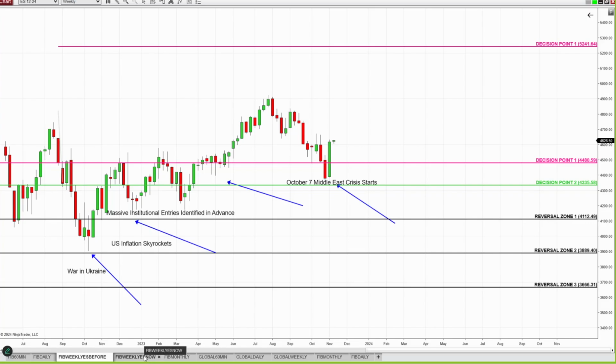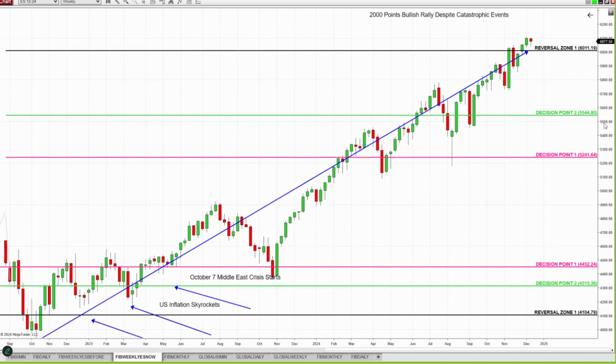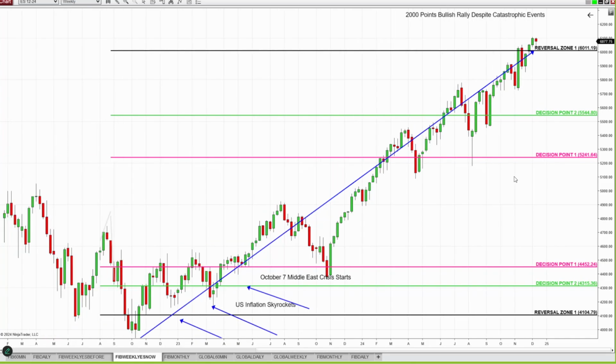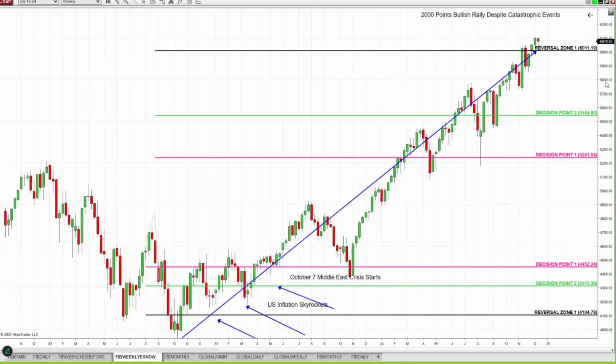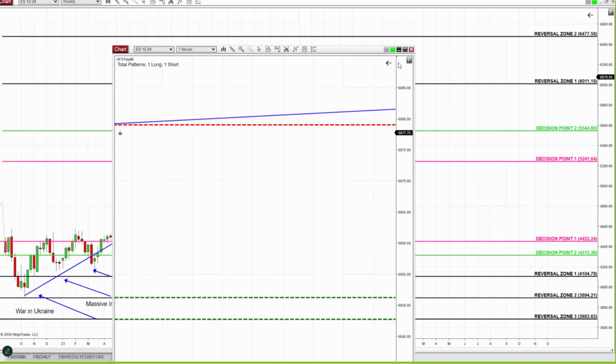So here we are today. Price skyrocketed 2,000 points. Institutional buyers are exhausted. 6,000 level identified many months in advance. This is a chart present in the trading room for the last 2 years. That's it. So for retail traders, this presents very aggressive trading. For institutional trader, it's a bliss. Institutional traders holding longs. For retail trader, test is on.